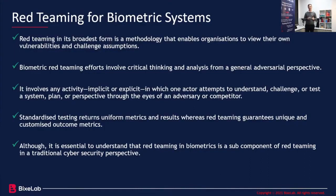And the types of activities that you might be looking to do here might not just be wearing a mask or doing a presentation attack. It may be exploiting different steps of the workflow through a presentation attack or a quality variation, systems that include where the enrollment's part of it, so things like documents may come into play as well. And there's a whole range of different things which you might include there.